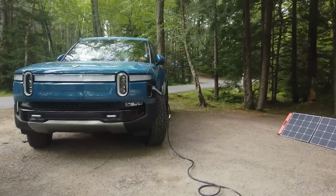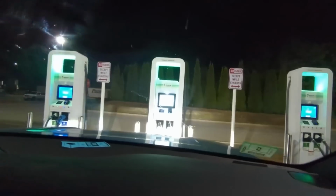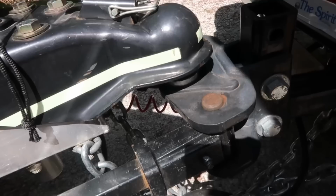So coming home from that camping trip, it was very insightful to see that we could make it the whole way without having to stop and charge. And a lot of these hacks don't just apply to the Rivian. They apply to any electric vehicle when you're towing. So if you're watching this now and you're like, well, I don't have a Rivian. Yeah, but you still might tow something with your EV. So check this out.